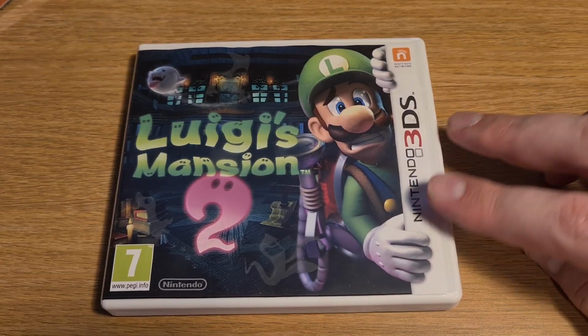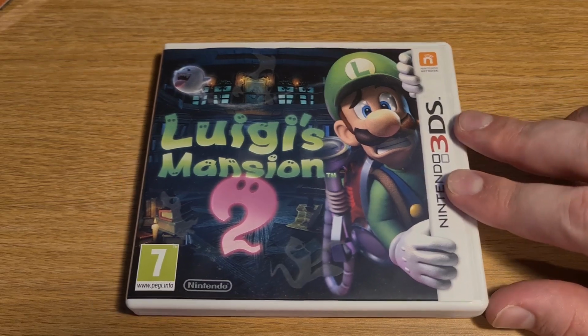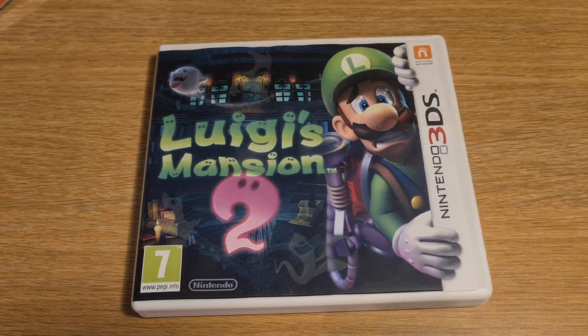Luigi's Mansion 2 has since gone on to come to the Nintendo Switch. Obviously Luigi's Mansion 3 is available currently on the Switch as well, so we may get a port of the first one and have the full Luigi's Mansion series on Switch. Second one was an excellent game though.